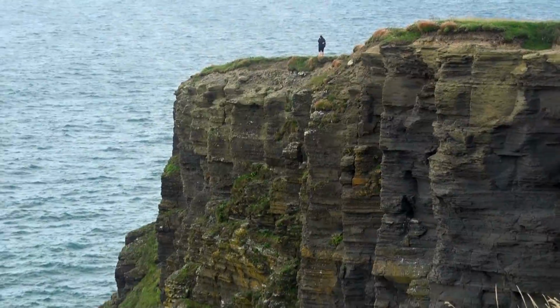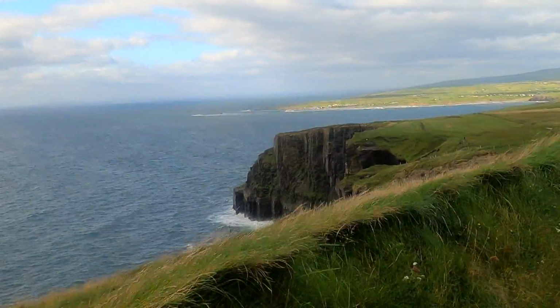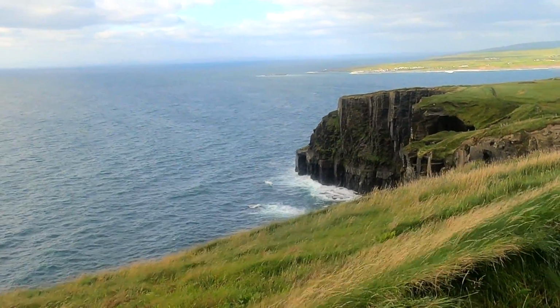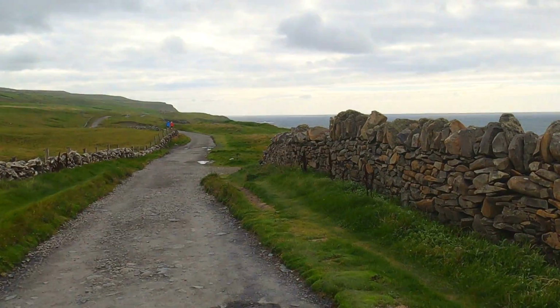The Cliffs of Moher are one of the most visited places in Ireland, and most of their visitors roll up in a tour bus from Dublin. But in my opinion, the best way to experience them is by hiking the Burren Way.